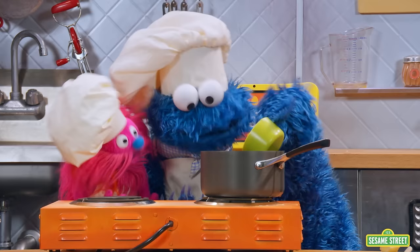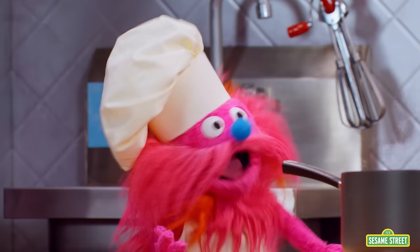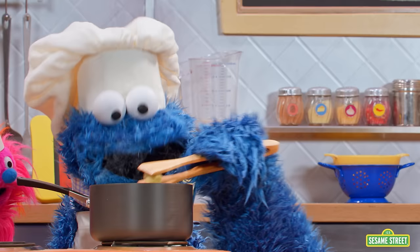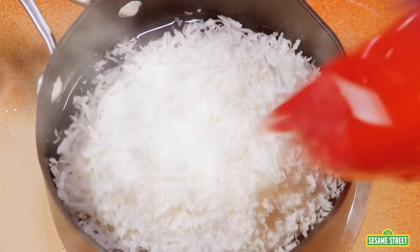Oh, nice. Now what? Add this and 1 piece of ginger. Oh, just ginger here? Yeah, that's it. Go in the pot. Plop it in. Oh, it's boiling. Look at all those bubbles. Okay, Cookie. Take out the ginger and add the grated coconut and a pinch of salt. Okay, here's the ginger. Yep. And it goes in. There you go. Yeah, okay. You know, and a pinch of salt.